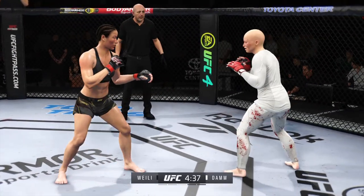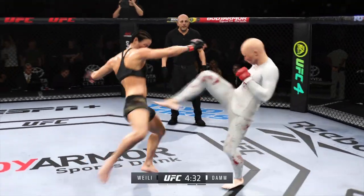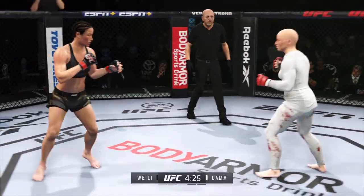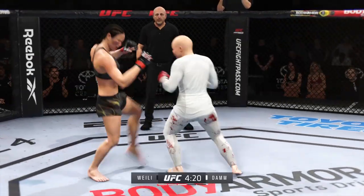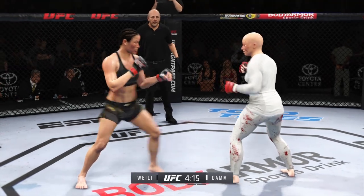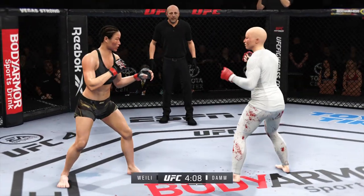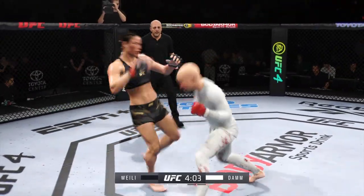Can you believe she is able to keep up this output just as she did in the previous round, landing a high volume of strikes here and not slowing down whatsoever? She looks like she could go 10 hard fives if need be tonight. Swing and a miss by Zhang Weili. Oh, clinch position. Watch the knees and the elbows come now. Nice job of hiding that head kick.